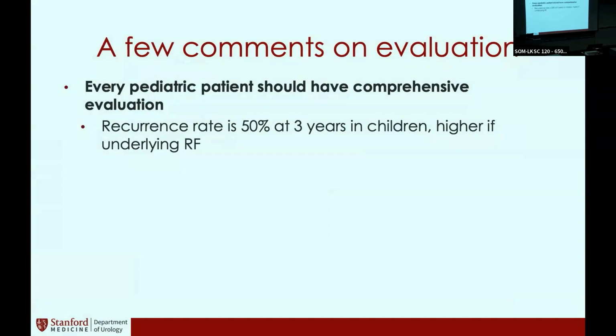Can I interrupt one second? When does that end? 18? Well, the guidelines for adults say that if they have bilateral stones or if they're interested. But I think after they have recurrent stones, you start working them up.